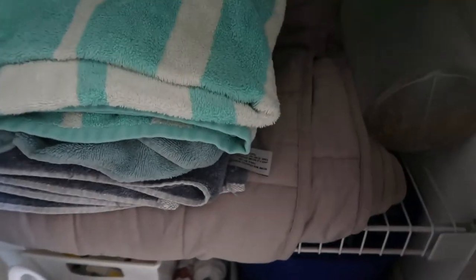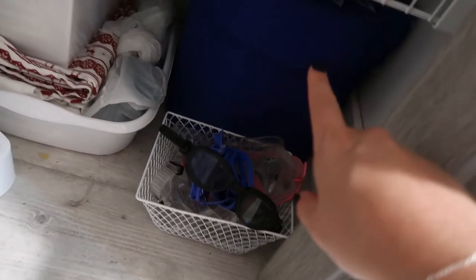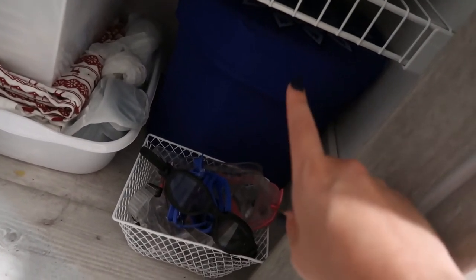Some more extra towels, my weighted blanket, the hamster food I don't know what to do with. And then down here, as you guys saw, I put all the Christmas bows in there and the little head things for Halloween and the headbands for Halloween and Christmas. And then here I just put these goggles in a little container.